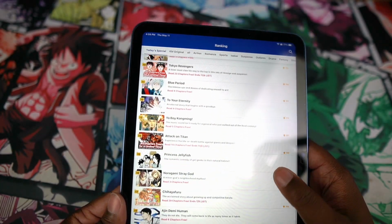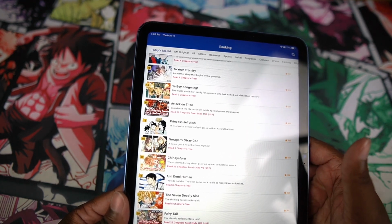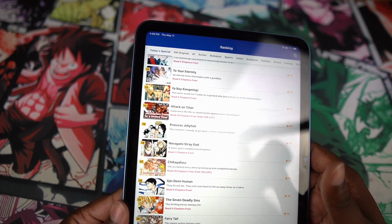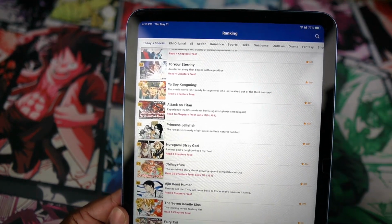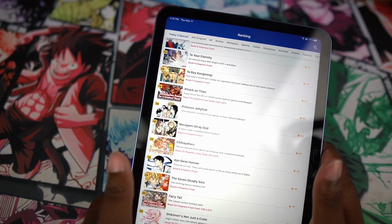Wow. Kodansha really did something with this app, huh? I mean, oh, they got Ajin. I do like Ajin. I did not know that was a Kodansha title. That probably might be a Vertical Comics thing, and Vertical Comics got bought out by Kodansha, just like how Nagatoro was a Vertical Comics thing, but Vertical Comics, like I said, got bought out by Kodansha, so that might be one of those things right here. We have Fairy Tail as well, 7 Deadly Sins.